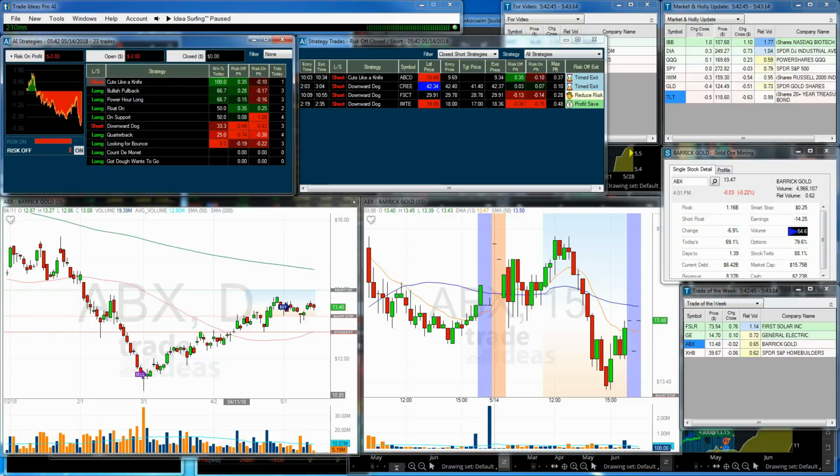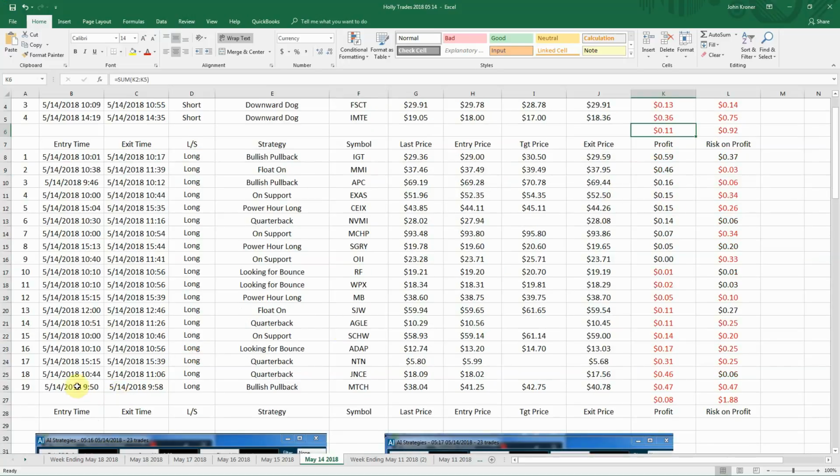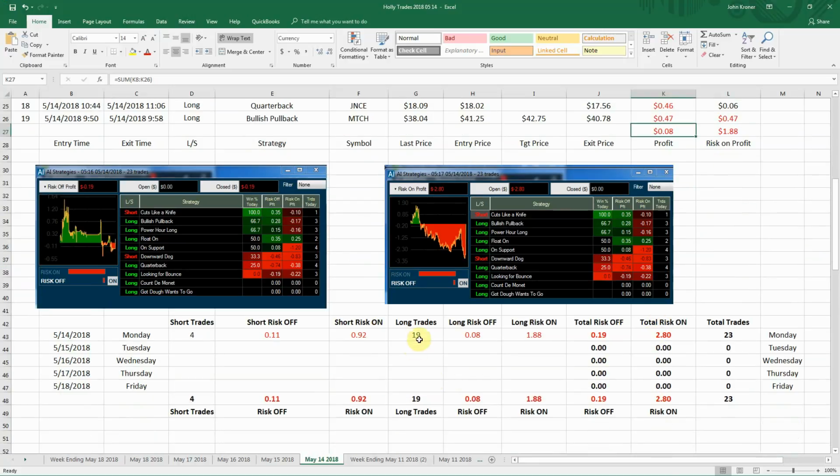Let me bring my Excel spreadsheet up for you that we always bring up. As you can see here, on the 4 short trades, she lost 11 cents. She had 19 long trades for a loss of 8 cents. So it was a total of 19 trades for the 19-cent loss. So that's where Holly was today.